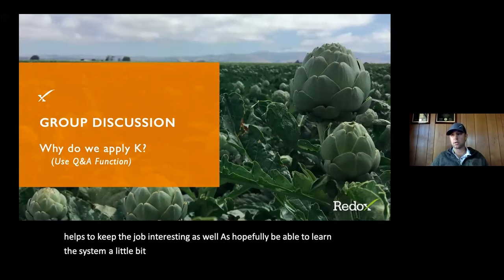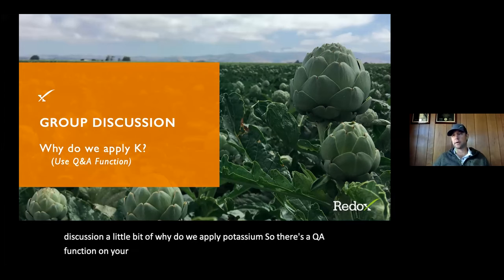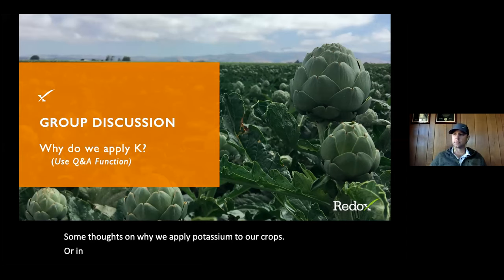So I wanted to start here for a group discussion on why we apply potassium. There's a Q&A function on your app or on your desktop. You click on that and just type in there some thoughts on why we apply potassium to our crops, or in the chat function. I don't know which one works. I can't see it from my side.